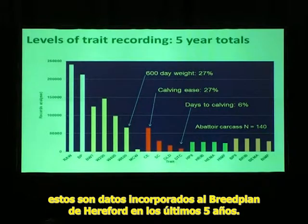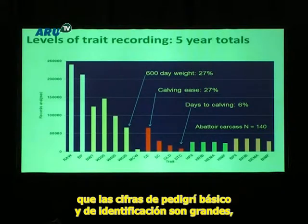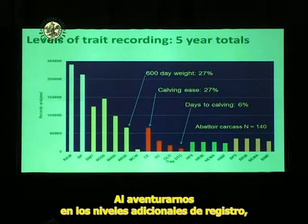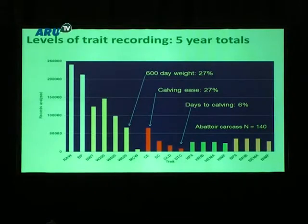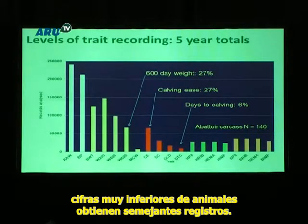This is data that's been added to Hereford BreedPlan in Australia in the last 5 years, and you can see that if we work from the left to the right, that basic pedigree and identification, there's quite large numbers, just under 250,000 animals. Once we start getting into the actual levels of recording, approximately a bit under half the animals are getting a weight measurement. As we get into the later weights, over here, for instance, 600-day weight or mature cow weight, much smaller numbers of animals are getting those records.